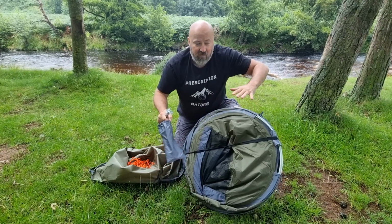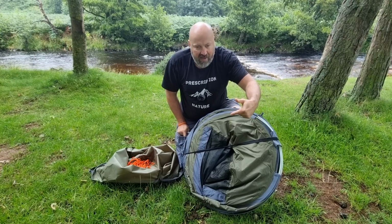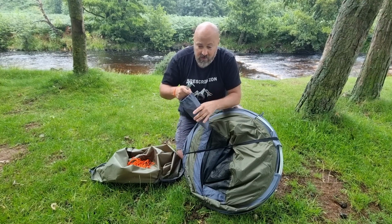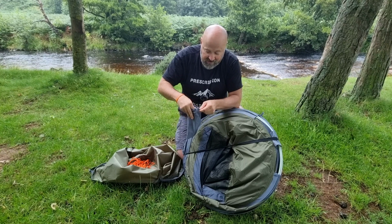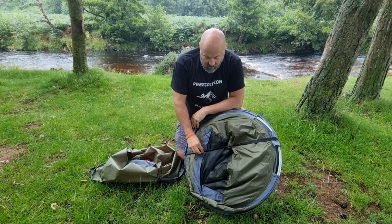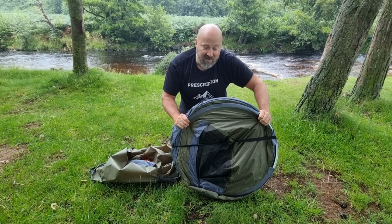Now, a lot of these things are just freestanding, and they're just kept down with 4 basic pegs and the weight of your gear inside it as well. I'll show you. This thing gets pegged out, and with the guy ropes, believe it or not, it's actually mega sturdy. So, on to the exciting bit. I'm going to show you how to put this thing up.